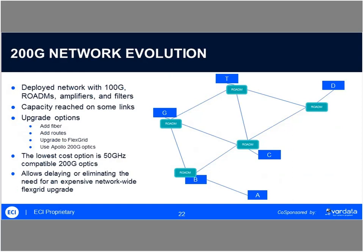You can add fiber, and if you happen to be fiber rich, I was at a trade show recently with a potential customer who was talking about their network, and we were talking about going to 200 gig, and his answer was, I own my own infrastructure. I have 40-something fibers in every duct. I can just use another fiber. It's kind of hard to argue with that unless you don't have 40-something fibers in every duct that you own and doesn't cost you anything, which is just about everybody. So fiber is always an option.